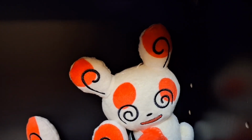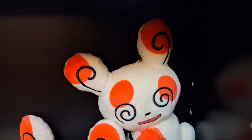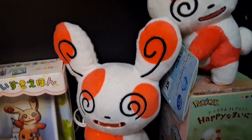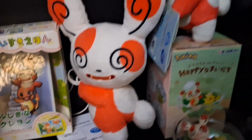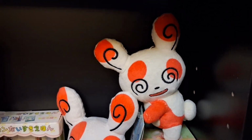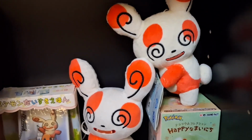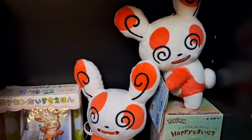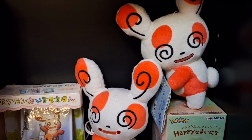So coming in at number 10, and it is a bit of a cheat because I'm using two, are my two Spinda plushies from Haneke. So you'll see other things, but we are just looking at these two Spinda plushies today. These were one of my earliest purchases on Whatnot, again from Haneke, and I love them so much, so they had to come in at number 10. Spoiler alert, you'll probably see a lot of Spinda in this video.